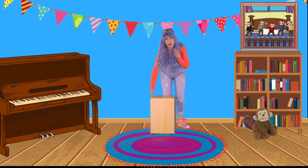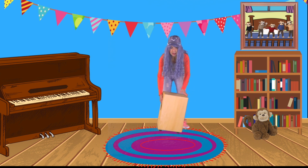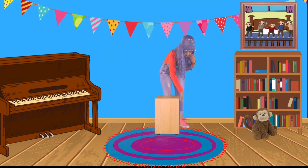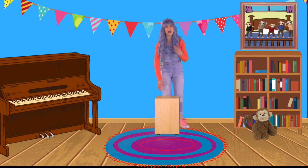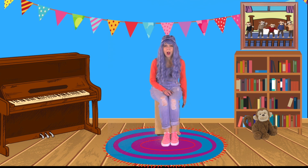I wonder what this is called. And it has a big hole in the back. Look at that. It has a big hole. And it makes all different kinds of sounds. I wonder what it could be. Let me think about this. Let me see. I think it's some kind of drum.